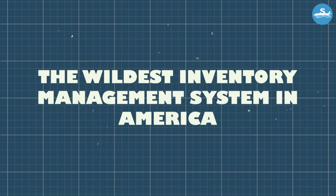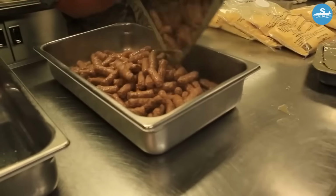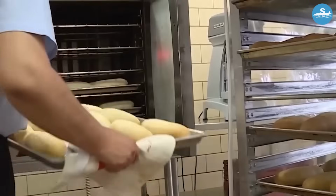Every single item must be stored in ways that prevent it from becoming a hazard during normal submarine operations. The wildest inventory management system in America. Managing inventory on a submarine makes rocket science look simple. There's no calling the warehouse for emergency restocks, no delivery trucks, and absolutely no room for error.